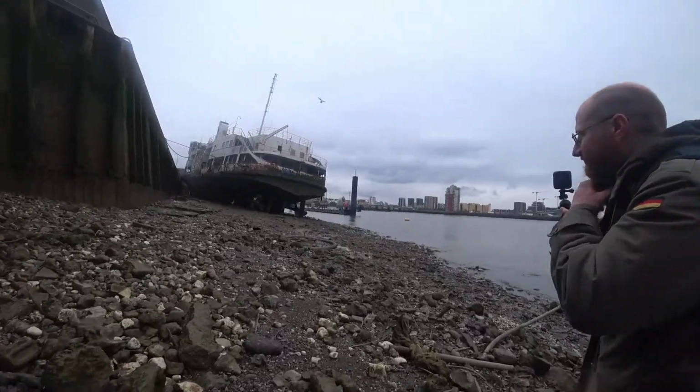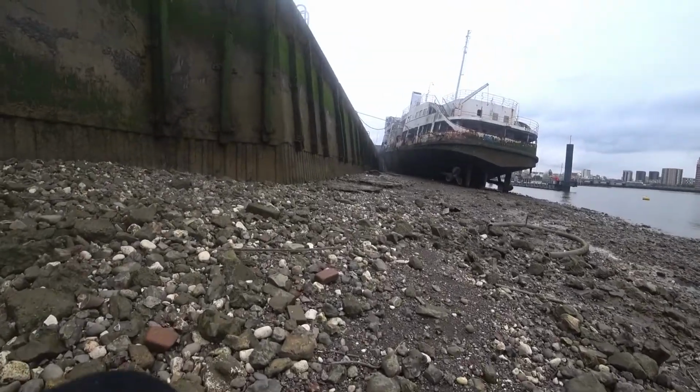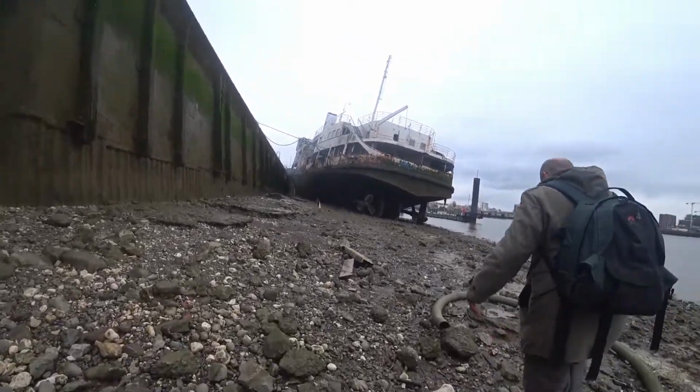On the other side, where we can get round there. Ooh, it's getting off it though, isn't it? Oh! Well, that's muddy. Yeah, it's a bit soft. It's a bit soft, soft though. I think, oh, blimey.